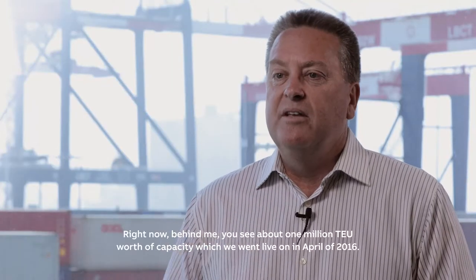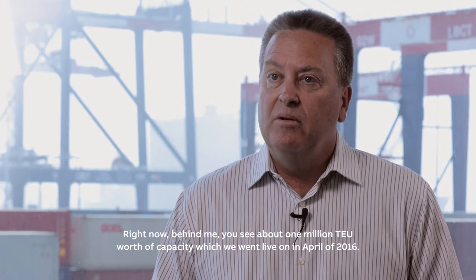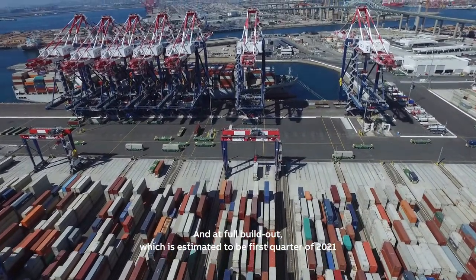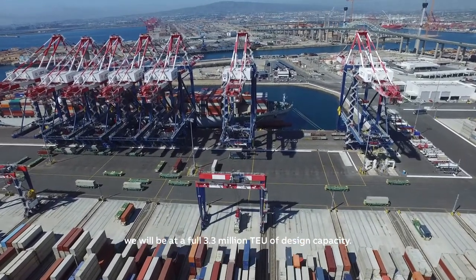Right now, behind me, you see about 1 million TEU worth of capacity, which we went live on in April of 2016. And at full build out, which is estimated to be first quarter of 2021, we will be at a full 3.3 million TEU of design capacity.